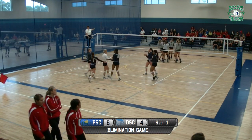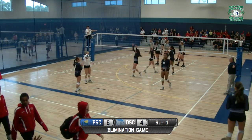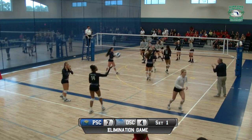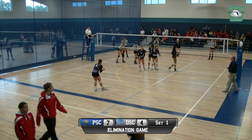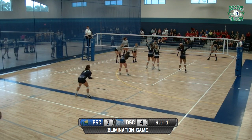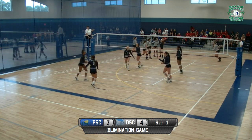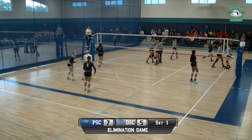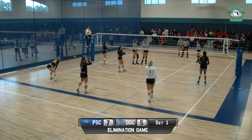Kodke will get an ace. So just like that, Daytona within, Kodke's called for a foot fault. So that point will not be in Daytona's favor. Although it appeared that she got an ace, she stepped over the line, so now Ieria Walker is serving, and she serves out. So back-to-back serving errors leads us to Daytona Beach's serve. They're down 5-7.